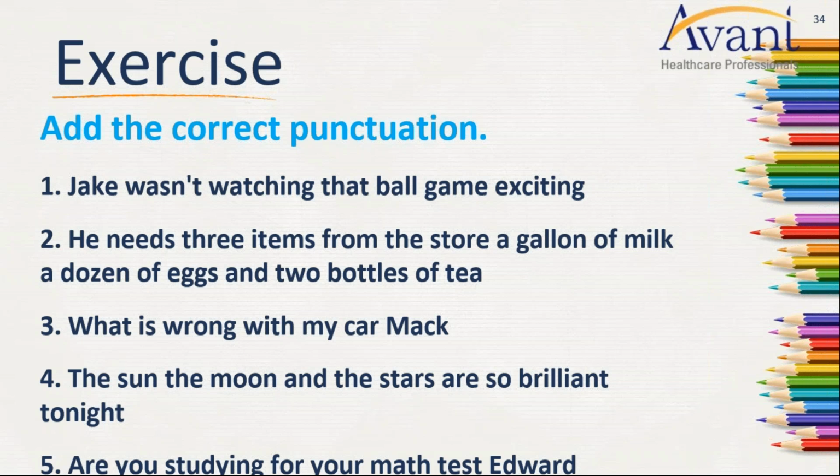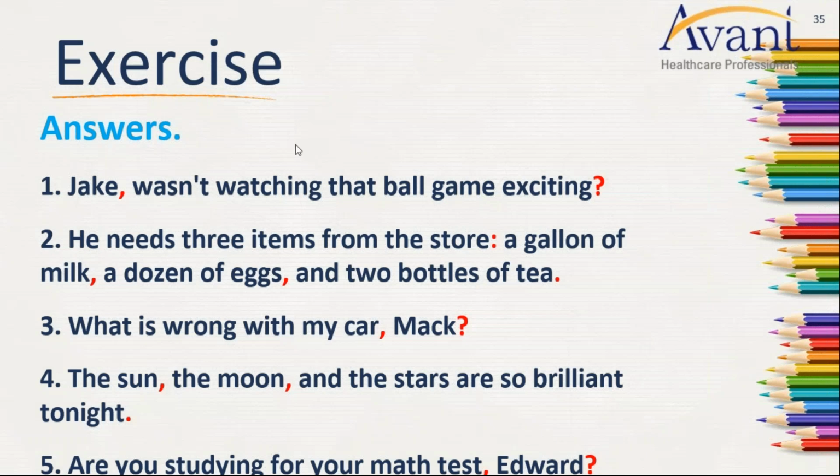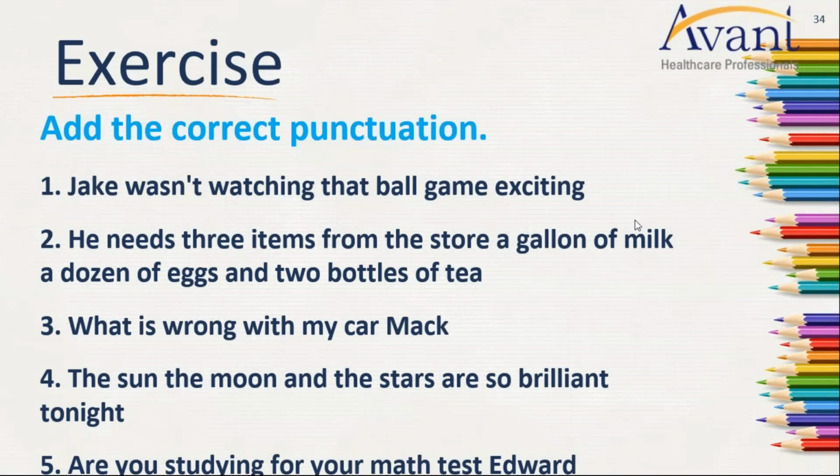All right, good. So number 4, we need some help with number 4. What can you do for us? So it will be the sun, comma, the moon and the stars are so brilliant tonight, period. Okay, and where else do we need a comma? We need a comma in one other place here. Where is that? The sun, comma, the moon, comma, and the stars are so brilliant tonight, period. Okay, and don't forget the period at the end there. All right, good. The sun, the moon, and the stars are so brilliant tonight. Very good. Thank you very much, Vincent.